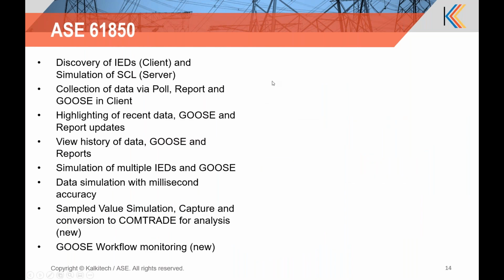And on the 6150 side, the detailed features include the discovery of IEDs. If you feed in the IP address, it will discover the device configuration and provide everything for you. The server tool will be able to simulate the devices using their SCL files. The client tool can collect the data via poll, report, and GOOSE. And the server simulator will be able to simulate the reports and GOOSE in the network.